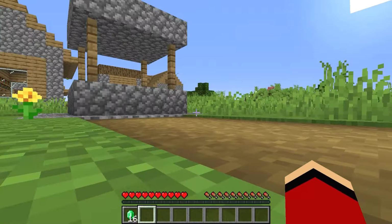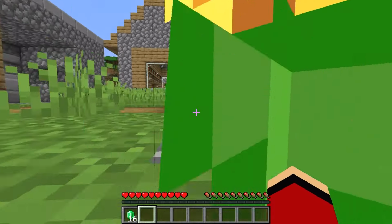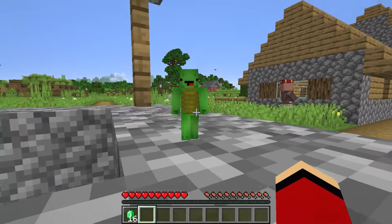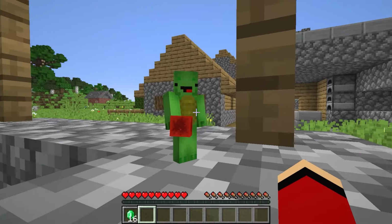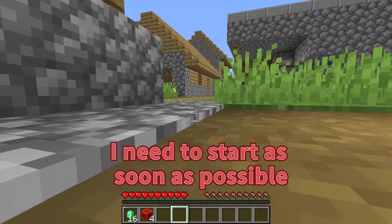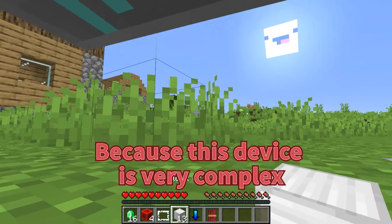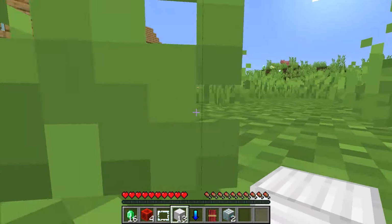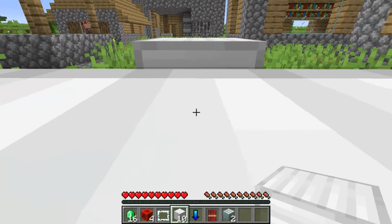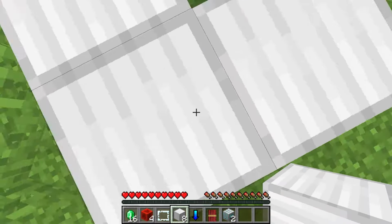I can't believe you decided to make a shrinking device. I didn't think it was possible at all. But if it works out, we can have a big villager party at our house. It's gonna be awesome. I need to start as soon as possible because this device is very complex, and I'm gonna need a lot of expensive units to make it work properly. Good thing I already have all that. So let's get to work.